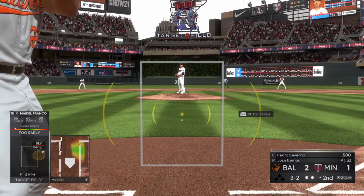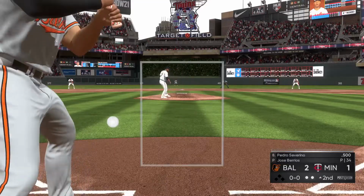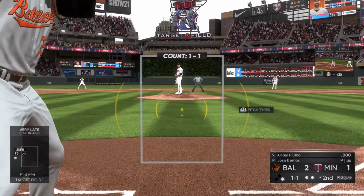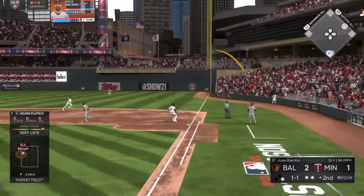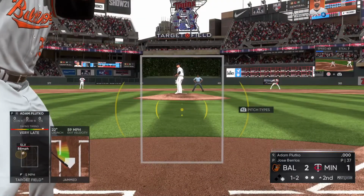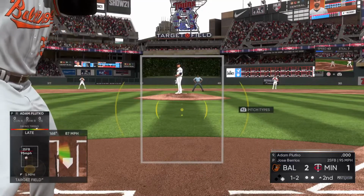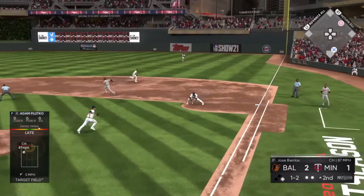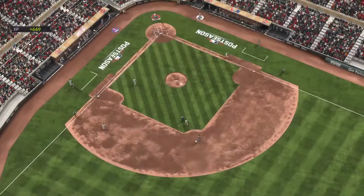Stepping up is Pedro Severino. He'll work on keeping this top of the second alive. Inside with the fastball, and he works the base on balls. So here's the Orioles pitcher, Adam Plutko. Hopped up, and no one will get this one. Here comes the 1-2. Fouled away. Hit softly on the ground to first. He's got it, and he'll step on the bag himself, and the inning is over.